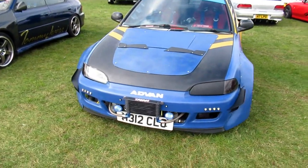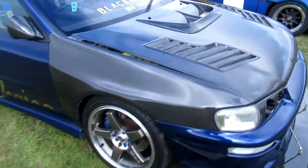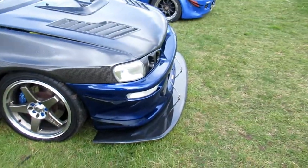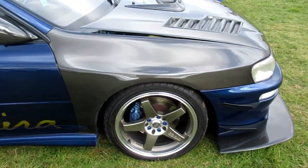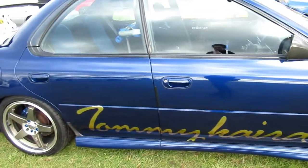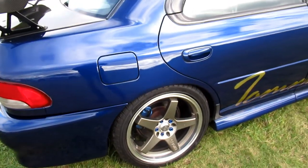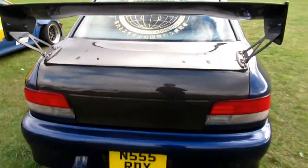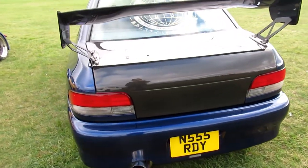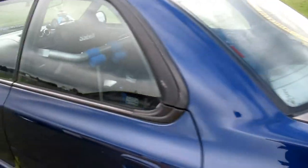JDM wrap. This looks like a proper time attack car as well. Full carbon fiber bonnet with the quarter panels as well. Massive active front diffuser. Nice wheels as well, very good. What does that say? International purveyors of horsepower. It's got like half a roll cage as well.